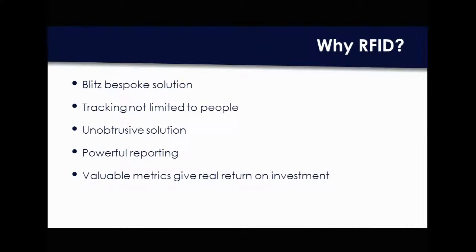So if you're still asking why should I use RFID, here are some last key points. It's a bespoke solution. We designed the system. We can tailor it to your exact requirements. The tracking isn't limited to people. It's anything with a badge on it. You can track around the venue. You can tag your kit if you need to. It's unobtrusive, but it's powerful. And the data you get back from the system can prove invaluable, both in reviewing your event and in planning your next one.